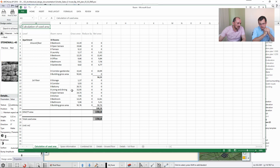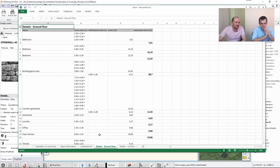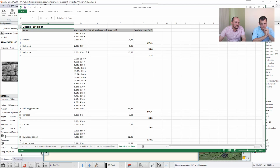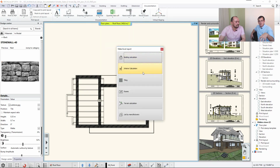First comes the summary with the rooms and the calculations, then the calculation method, how it was calculated, and then the combined list, and again the details from the ground floor and from the first floor. So you will end up with a very detailed list of how it was calculated. This could be a basis for further calculation as well. A couple of minutes ago, when we defined the boundaries of the rooms, that's where this data is retrieved from. Otherwise, the software is not able to tell you exactly how big the rooms are unless you define that this particular segment is a room.